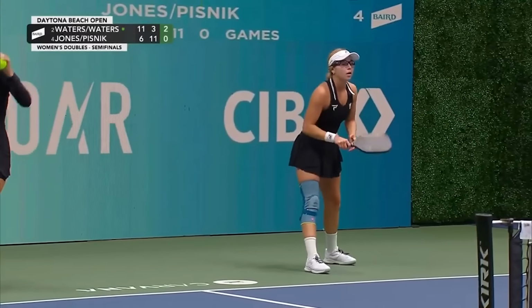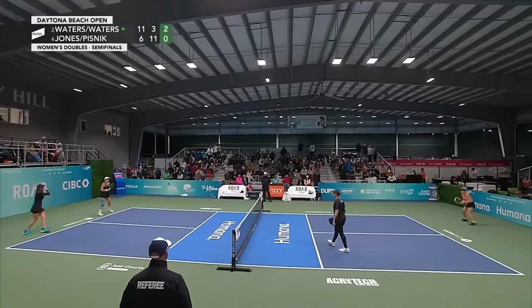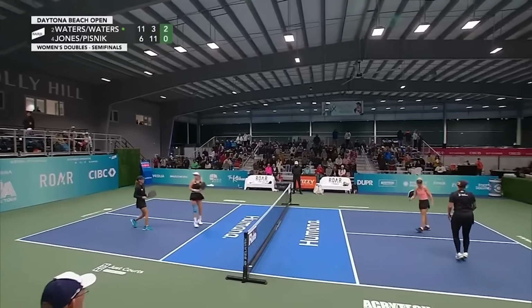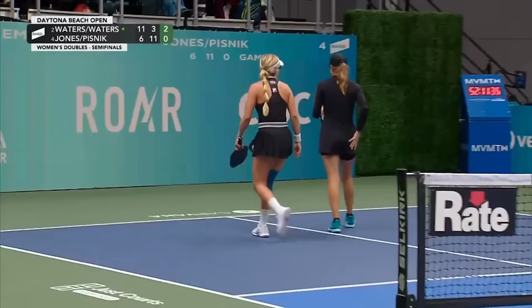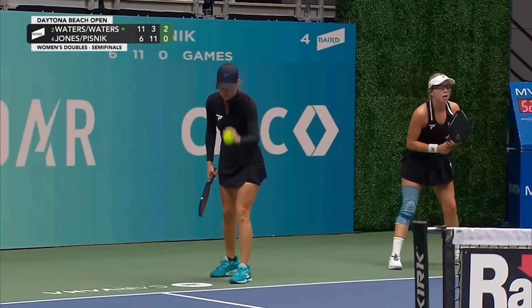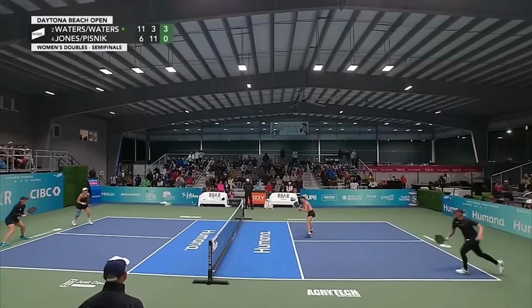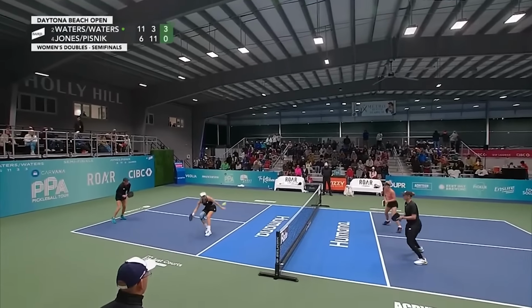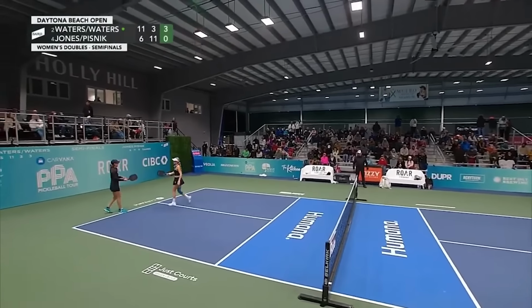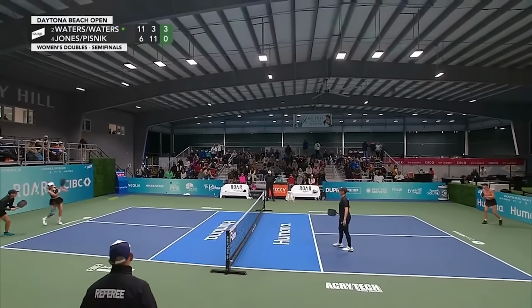So again, another empty possession here in game 3 after a rampage through game 2 from Jones and Pisnik. Most of the damage done with Lee Waters on the left. Ball skids off the tape and sets up Al, and they finally get to 3. And you can see, I don't think Lee Waters is going to touch a ball on the left side of the court. Lee couldn't get that ball to bounce and paid the price with a holiday tattoo from Pisnik.